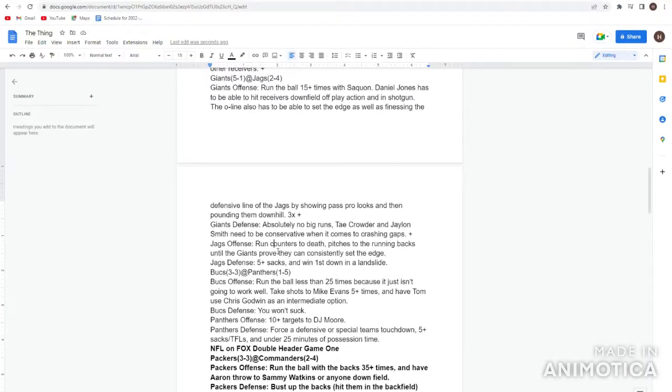And for this Jags offense, run counters to death. You have pitches to the running backs until the Giants prove they can consistently set the edge. Just did not happen. Offensively, I'll have to give them an underscore though because they couldn't convert at the end, and obviously Trevor was not super accurate. Jags defense, 5+ sacks. They did not get that win.